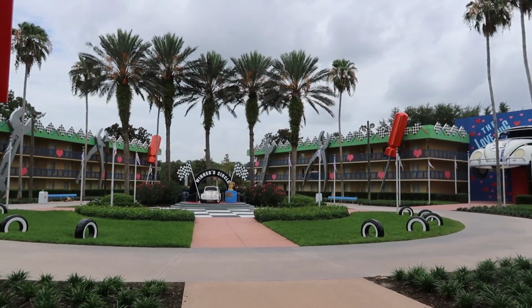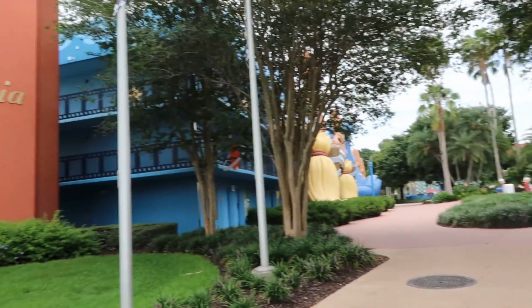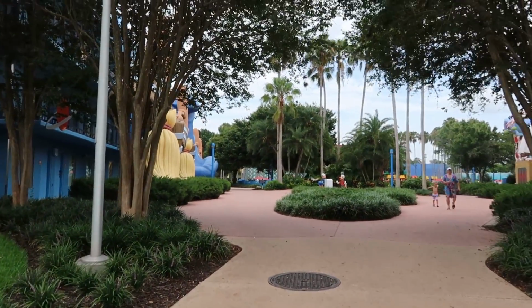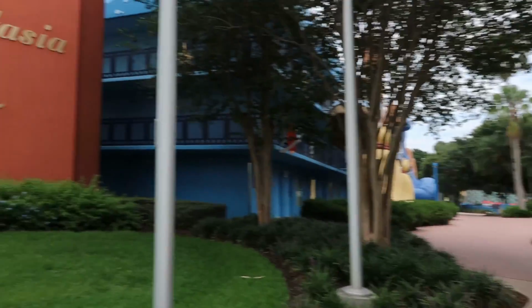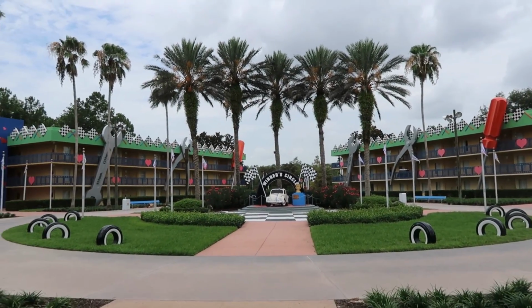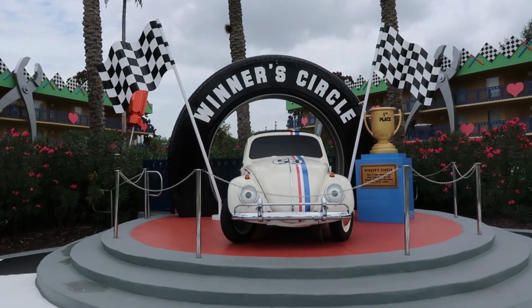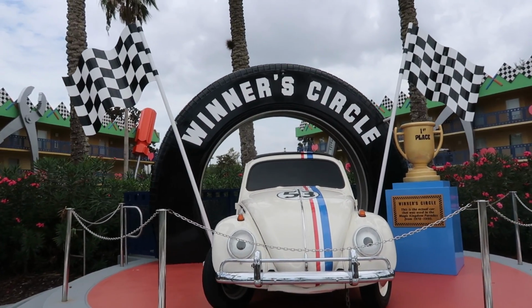And now that we are all sugared out, it is time to do the rest of the tour. And right next to the Fantasia area is the Love Bug area. You know what's kind of funny is right here is the Fantasia area, and this is probably the loudest area just because of the pool and the music, but right back here in the Love Bug area, it's probably the most quiet area that I've been in so far. And there's Herbie, number 53, in the winner's circle.